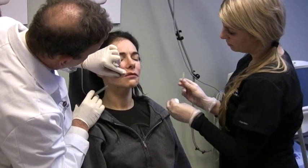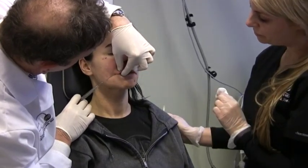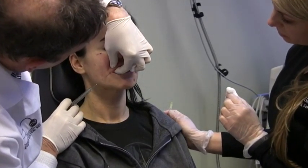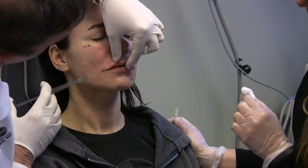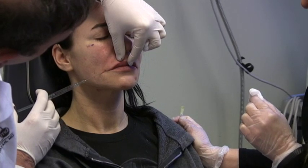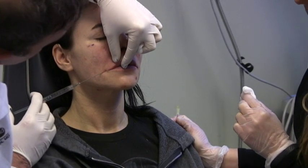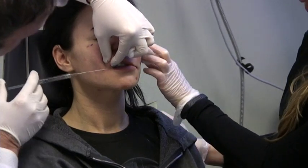So it nicely inserts in the port. And it goes right into the lip. And I gently guide it with my fingers as it goes in the right plane, right to the Cupid's bow, which is right there. And just a little gentle push as I place a little bit of product right in there. Good. And then we go into the lower lip.